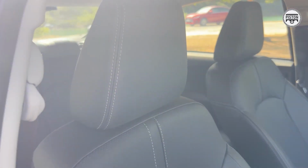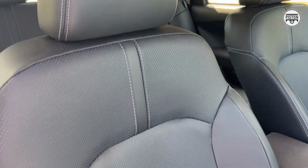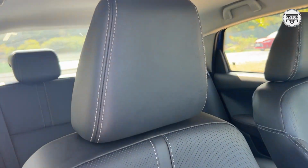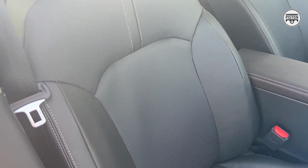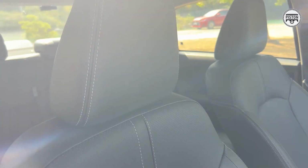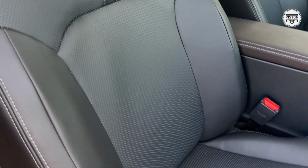Now as far as the seats are concerned, you can see that the seats are all new. The design is different. As you can see, they're wider as well, so they're bigger in size. And because this is the G variant, they're leather clad as well. Seats are actually quite nice. I love the seats, they're very, very comfortable.